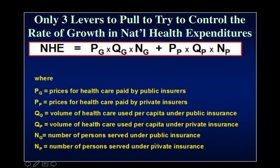You can break that up by public and private, but just total. How many people are in the health system? How many patients are there? How many people who get care exist? How many are there? How much care do they get, the volume? And then how much does that volume cost?